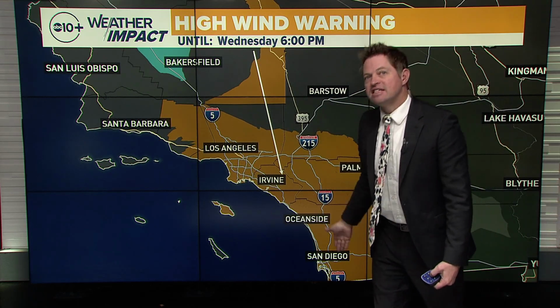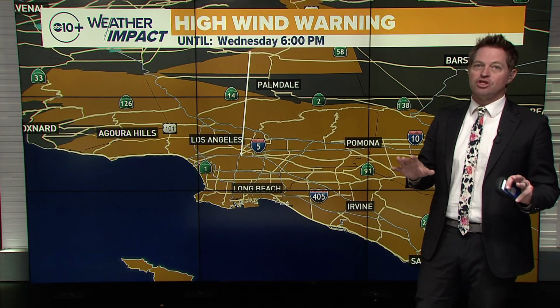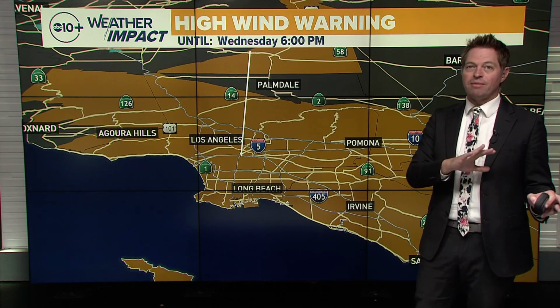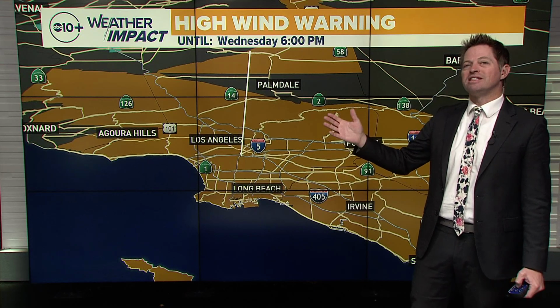And the other thing is that we're dealing with extreme winds, regardless of the fire conditions, that could damage or break things and even turn semis on their side with these crosswinds that we're expecting out of the north. That goes all the way until 6 o'clock later on this evening.